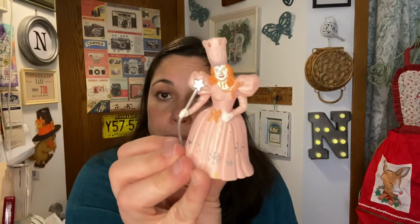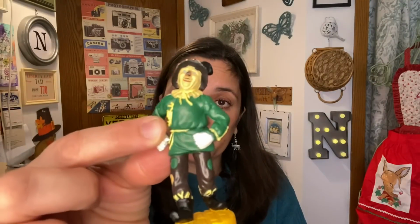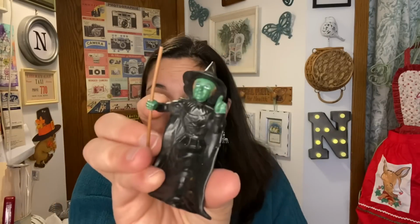And the Good Witch. And the Scarecrow. Oh, there's no, oh, she's holding Toto. I was going to say there's no Toto. And then the Wicked Witch. So I thought those were cute.